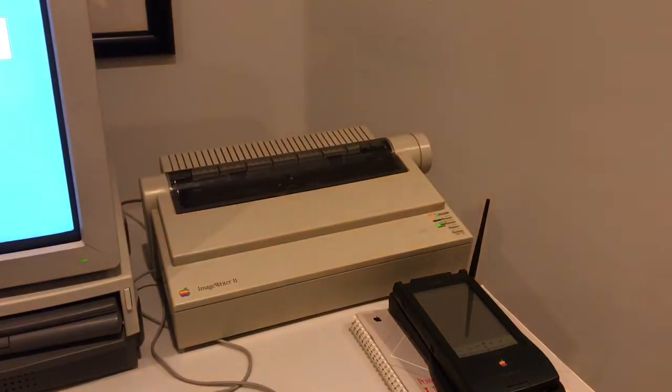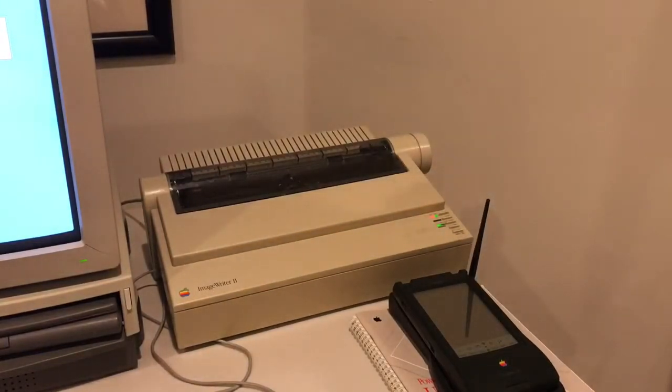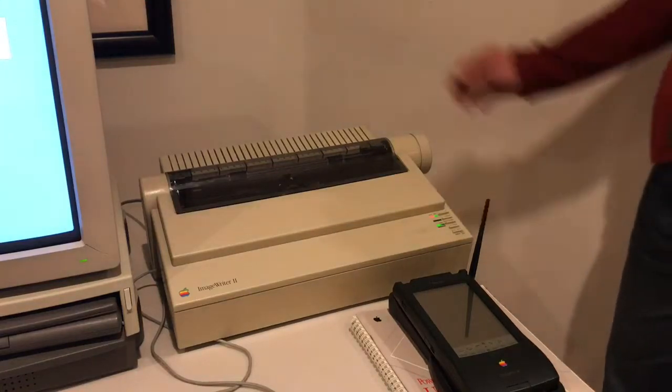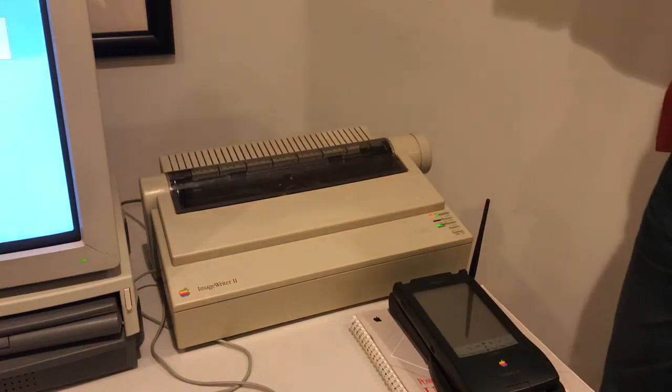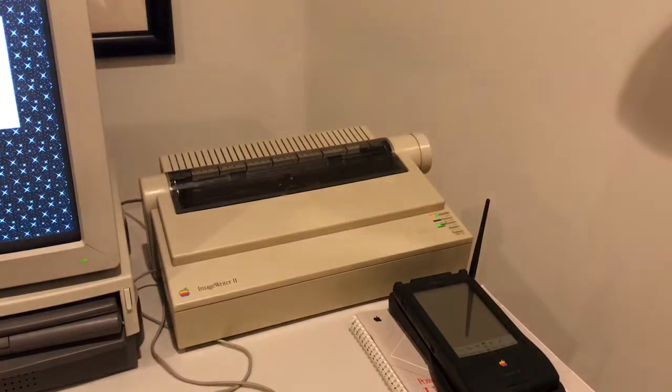I've already tested it and everything works, and this thing uses regular printer paper, but what I plan on doing is getting a box of dot matrix printer paper so that it comes in like a continuous strand, because putting more paper in this is a bit of a pain. So I'm going to see if I can try getting a box of dot matrix paper.